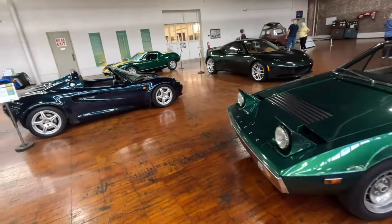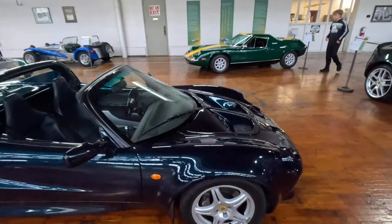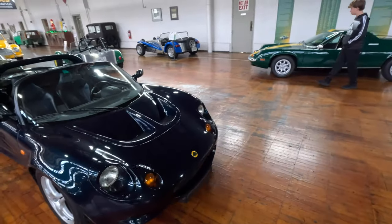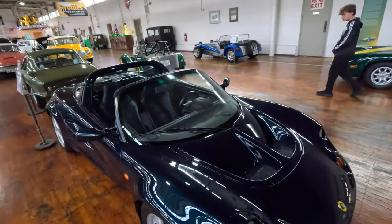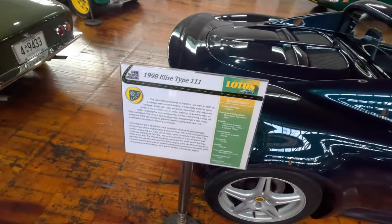So many cars. So many cars. We're going to go in order. We're at 1998. I wonder what these go for. I wonder if it's because it's a 98, that means it's more money or less money. Look at that color. But yeah, this is definitely one of my dream cars.